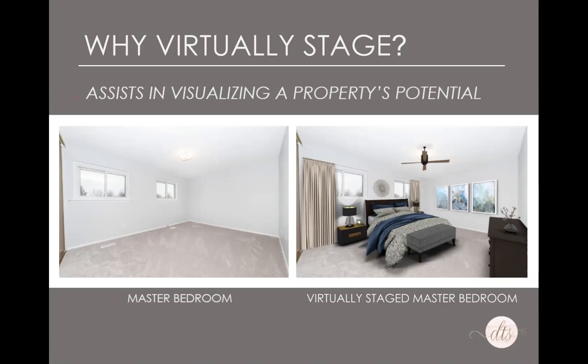Another thing you'll note as well, on the bottom left it says master bedroom, and bottom right it says virtually staged master bedroom. And this is how we recommend you promote the listing if you are using virtual staging, that you do show that room in its natural state, and you do indicate that it has been virtually staged, just for integrity, but you are still showing the potential of that room.